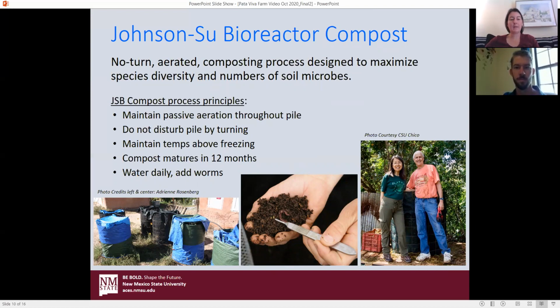And the way they do that is it first starts with an unturned compost system, which is allowed to go through the decomposition and maturation process over a long period of time, typically 12 months. It's best if the temperatures within the compost pile are maintained above freezing, and that allows the decomposition process to continue throughout the winter. It's also very important to water this compost daily, and that can be done with an irrigation system and a timer. And then once the compost is through the heating cycle, it's a great idea to add worms, and the worms keep the compost churning.